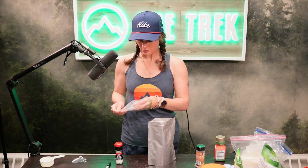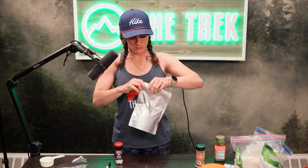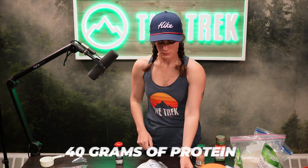And she's done. Now the Thai peanut vermicelli noodle bowl comes out to $3.43, and that is just because we added the PB2, so it's a little bit more expensive. This one comes out to 636 calories and nearly 40 grams of protein.